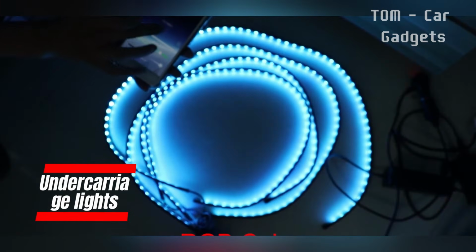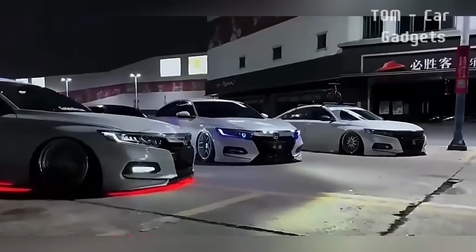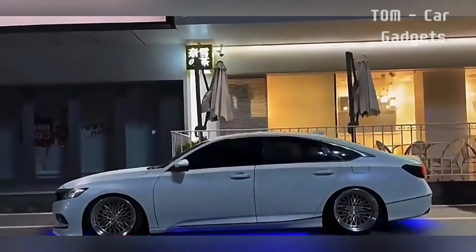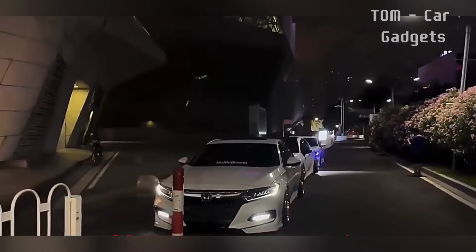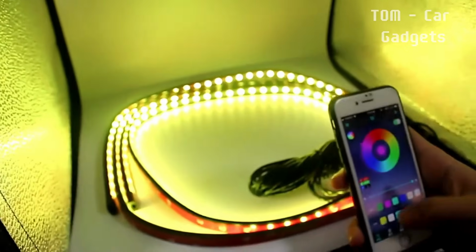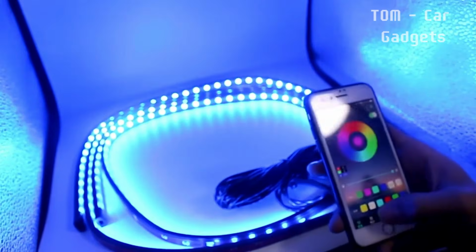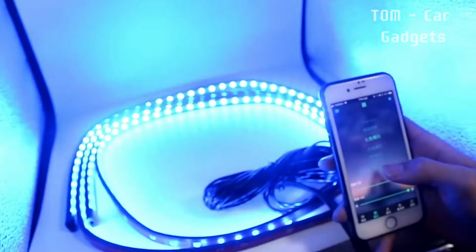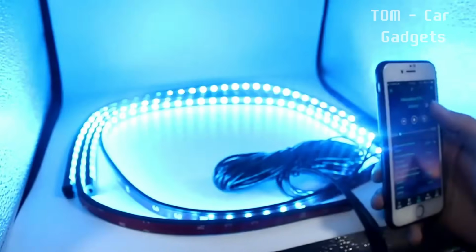Imagine transforming your ride into a dazzling spectacle. Our Underglow LED lights, soft and flexible, can be twisted and turned to any shape you desire. Fear not rain or shine, as they're completely waterproof. Packed with 250 high-quality SMD 5050 LED chips, they illuminate your car's undercarriage with a brilliant, even glow. Control the show with our wireless app.